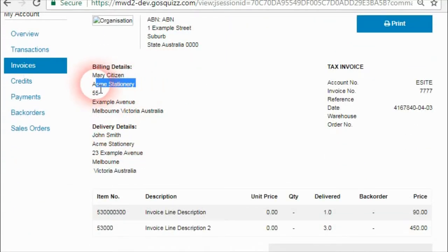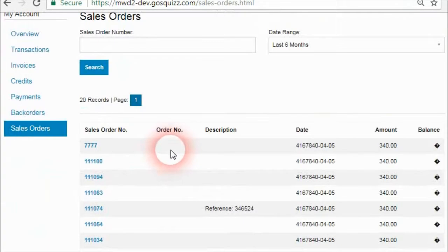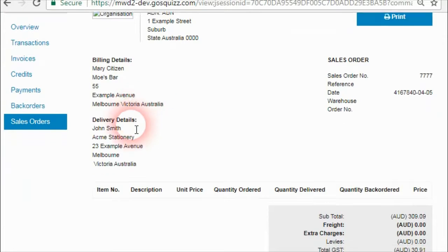So there's hooks for both the billing organization name, as well as the organization name in the delivery address, as well as the contact name. So these two new hooks have been added for all these different kinds of account records that have been retrieved live from the accounting system that these records are coming from.